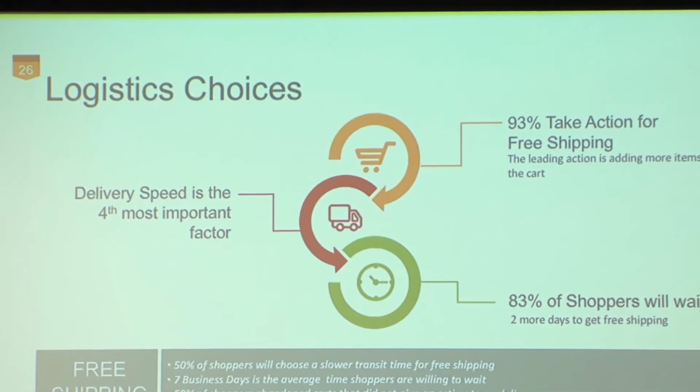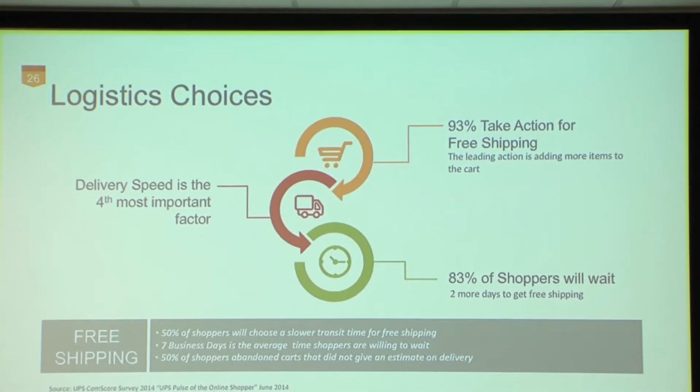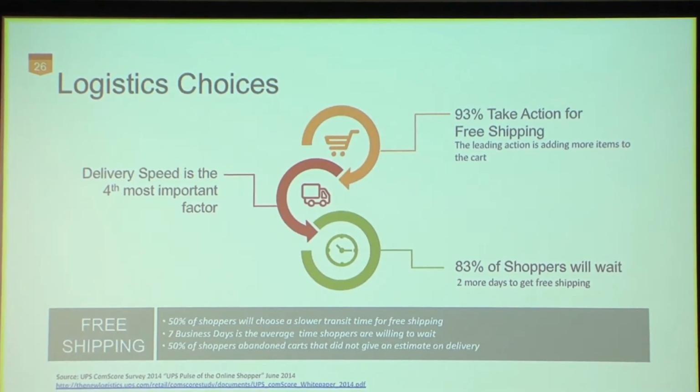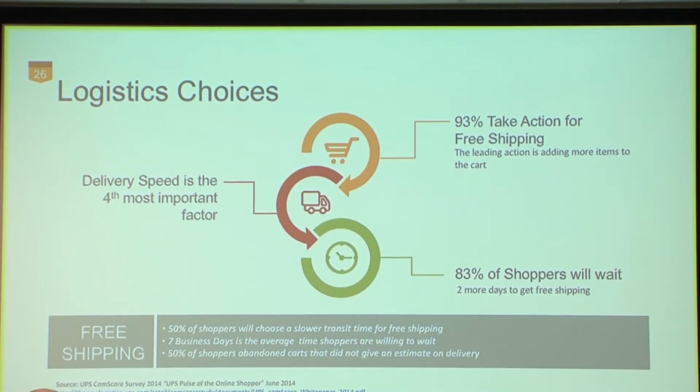So just a recap of what we just went over. Speed of delivery is the fourth most important factor. 93% take action for free shipping, and 83% of shoppers will wait 2 or more days to get it.